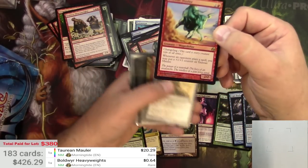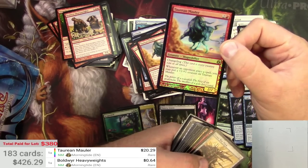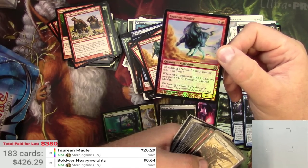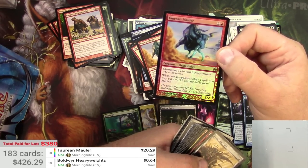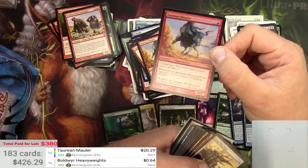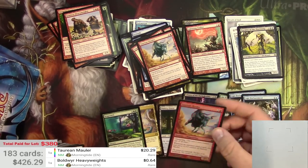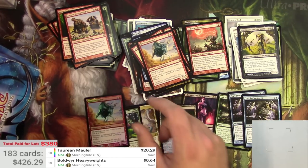Wow, a foil Taurian Mauler is $20. Changeling, whenever an opponent plays a spell, you may put a 1/1 counter on Taurian Mauler. Wow, and throw it in pretty much any tribe. And let it just pump up. That's awesome. That's a good one right there.